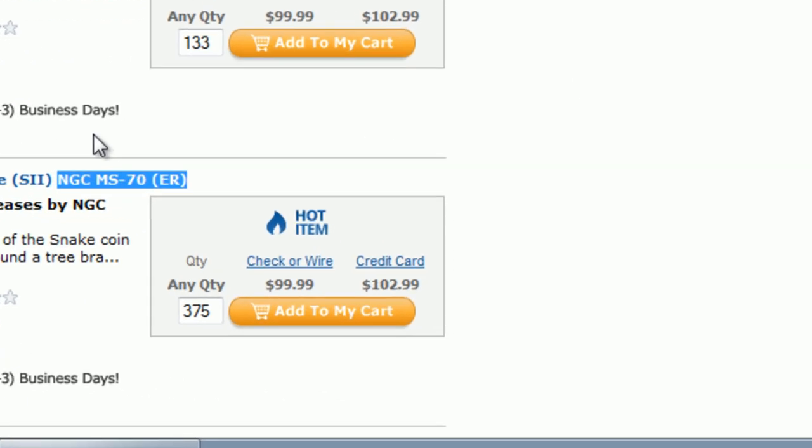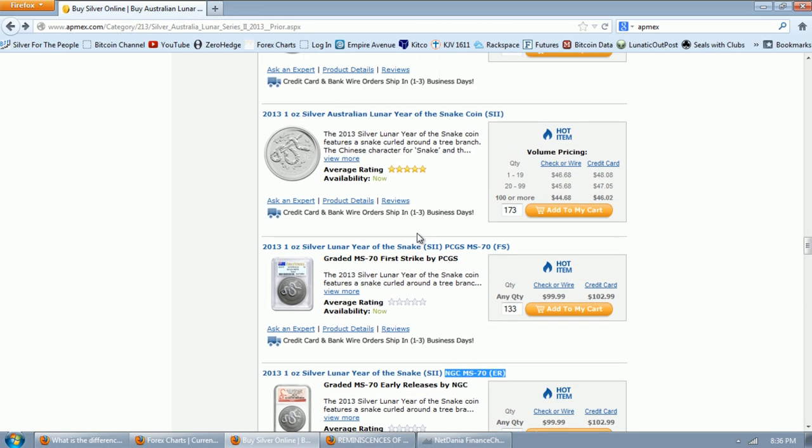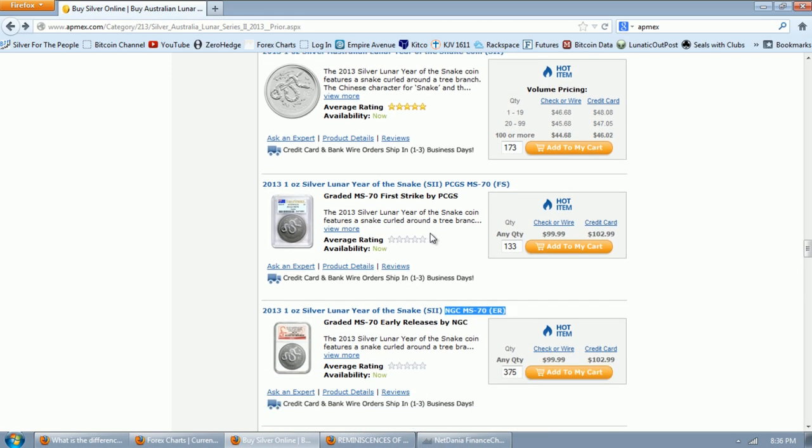You have to remember that with the proof coins, they can be struck multiple times to get the perfect strike, whereas the uncirculateds are normally only struck once or twice, normally only once. So these coin grading services are looking for those perfect coins, and you'll see on eBay MS68, MS69, MS70.